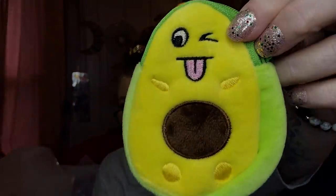We have this right here, which was 99 cents, and I think this is cute because I'm an avocado lover. And this is just a little avocado change purse. And for 99 cents, this would just be a cute thing. This would be good for the Aldi quarter, honestly, to hang on your keychain. It's just a little zip top case. You're not going to be able to put a whole lot in there. But I just think it's cute. I love an avocado, so.